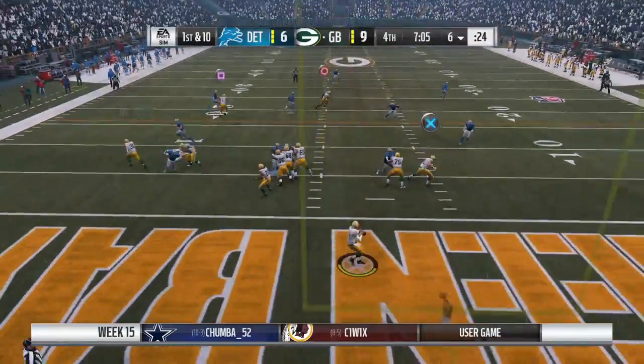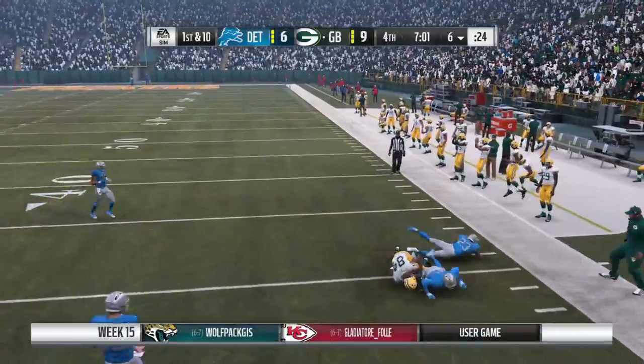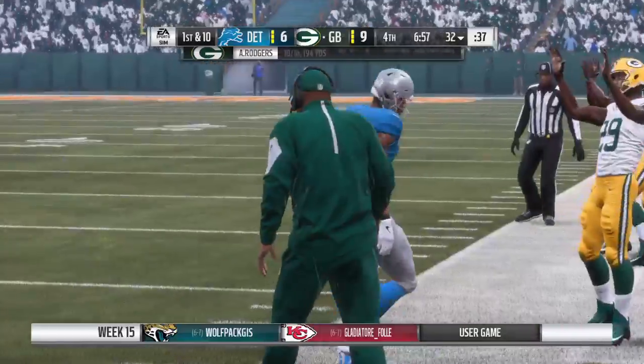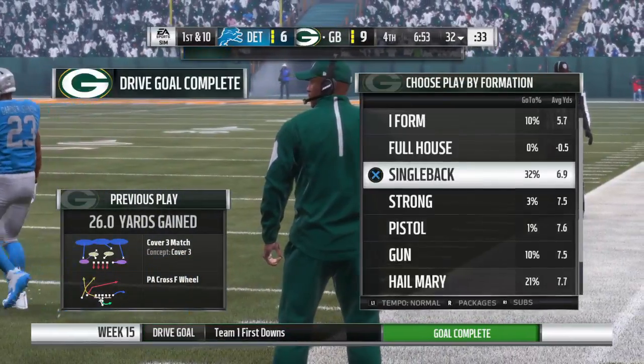Now a play fake here on first down. Escaping the pressure right. Throw right side caught by Davis. And he's able to get this one all the way past the 30. A good pickup there, 26 yards.